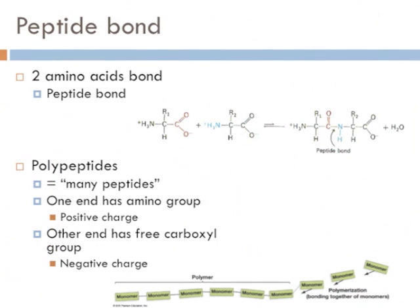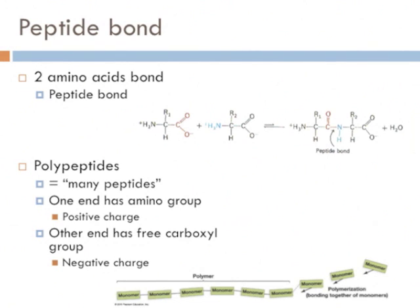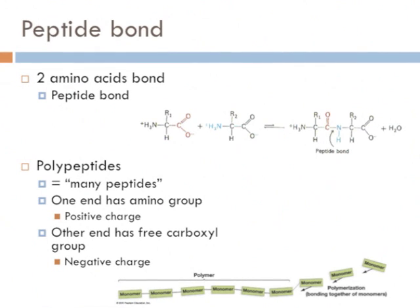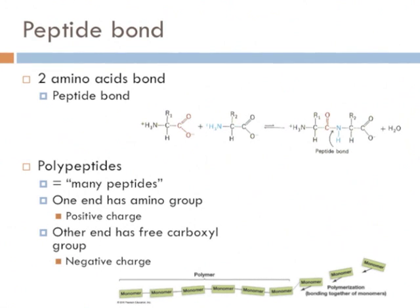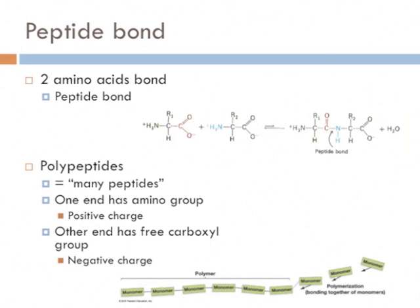Here we have two amino acids, and each one has a carboxylic acid group, a carbon with 2 oxygens connected to it, and an amino group with a nitrogen and 3 hydrogens connected to it, both attached to a central carbon, each with a hydrogen, and an R group. Remember, the R groups are the ones that make different amino acids. And they bind by a peptide bond. A peptide bond occurs when 2 of the hydrogens and 1 of the oxygens break off and form water, H2O. And then a peptide bond forms between the 2 amino acid groups, forming a polypeptide.